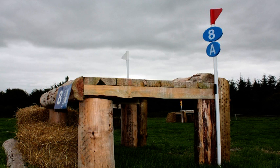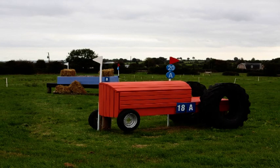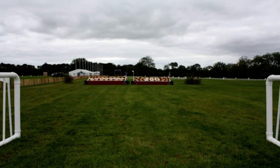A job very well done by Peter Fell, course builder, Andrew, his brother, who's the course designer, and many more people in the background, which there's too many names to mention. We're just going to go on now and show you some of the 3-star fences that's on this course that we will have to face on Saturday.